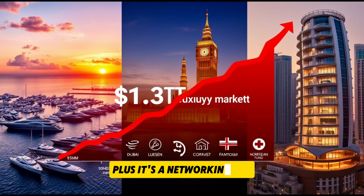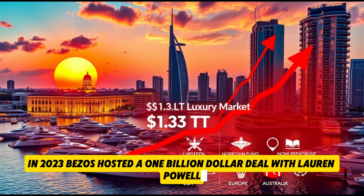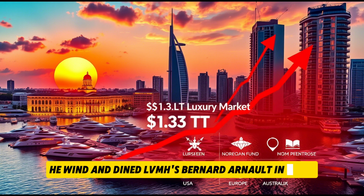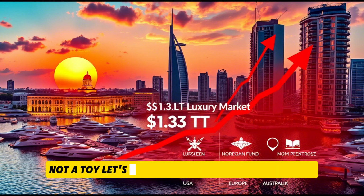Plus, it's a networking hub. In 2023, Bezos hosted a $1 billion deal with Laurene Powell Jobs aboard Icon, and in 2024, he wined and dined LVMH's Bernard Arnault in Capri. This yacht is a power platform, not a toy. Let's zoom out to the financial strategy.